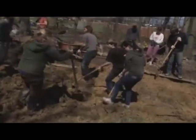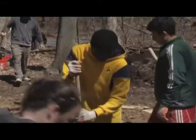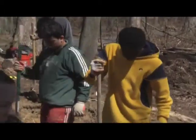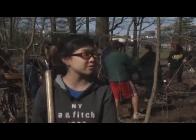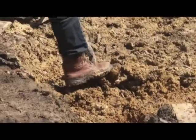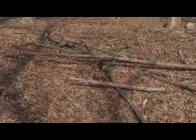We're going to be digging out the first foot of soil. Then there's people carting the dirt away in wheelbarrows, and they have people raking leaves away so that we can extend the vernal pool a little bit. I'm raking up leaves so we could put it back in a specific place to help the pool's environment. And then we're going to pack down the soil. After that, the water should be able to sit on top of the soil.